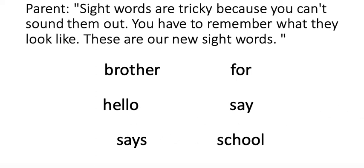Touch for. For. Touch school. School. Touch say. Say. You did a beautiful job learning your new sight words. Thanks so much for all of your hard work in phonics today.